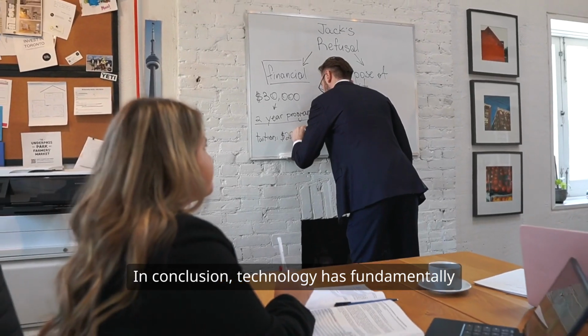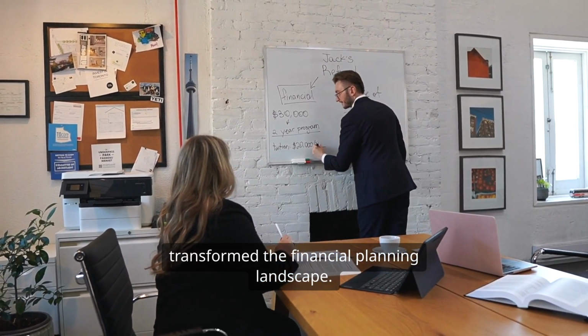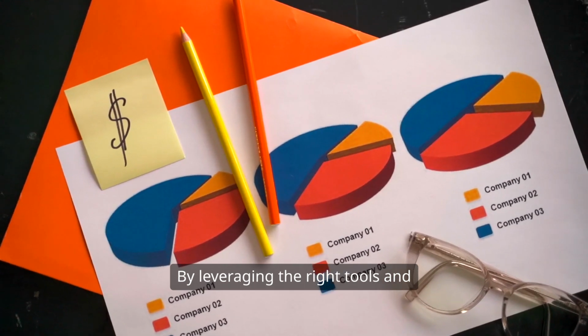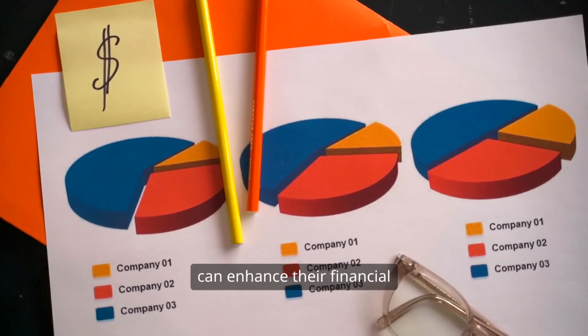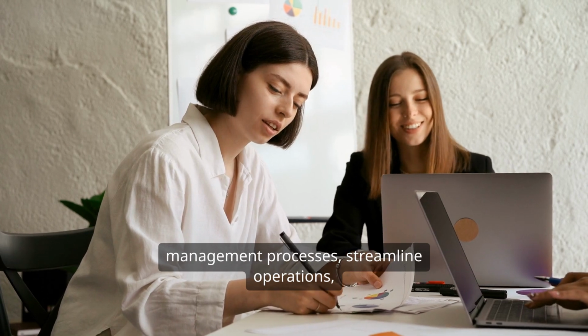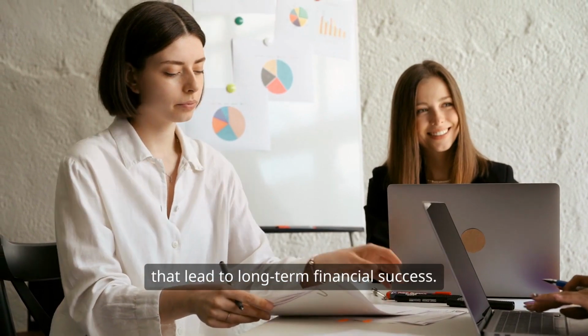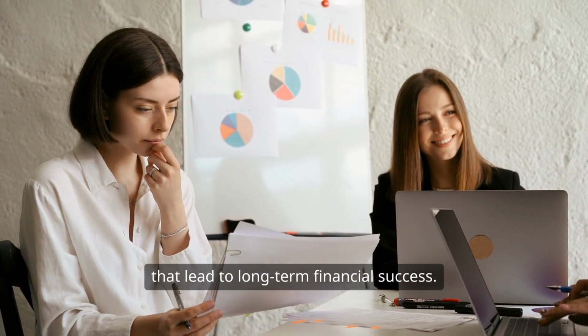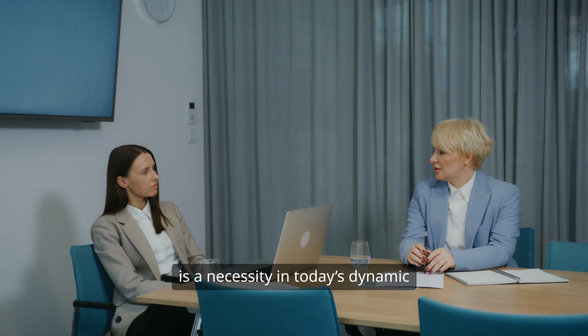In conclusion, technology has fundamentally transformed the financial planning landscape. By leveraging the right tools and strategies, individuals and businesses can enhance their financial management processes, streamline operations, and make informed decisions that lead to long-term financial success. Embracing technology is not just an option, it is a necessity in today's dynamic financial environment.